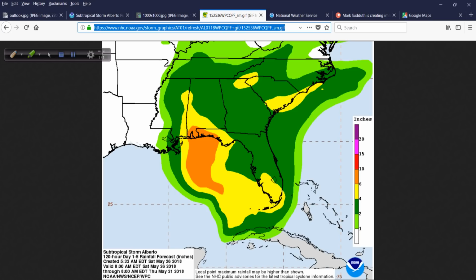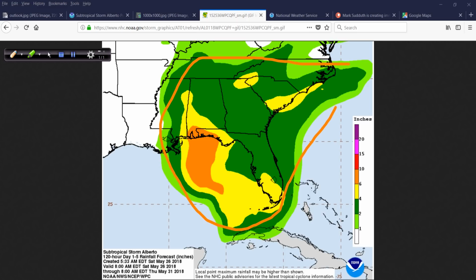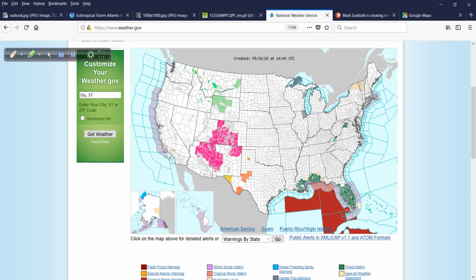Rainfall, this is going to update often, but this gives you an idea. A very large area of fairly heavy rain, at least 2 inches or higher. And anywhere that you get training thunderstorms, these bands that set up, those can dump 4 to 6 inches in a heartbeat. Ask people in Houston, they know all about that from Harvey.